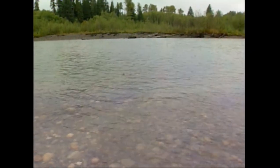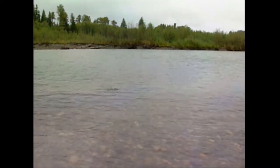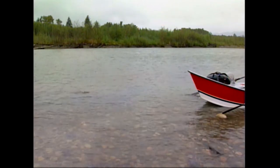He's got to be getting tired. Big male, look at the color. Whoa. Big male. And he hit that in about maximum a foot and a half of water. He was coming right up that edge. Whoa. Now, I'll see if I can get him up here. See if he's ready.